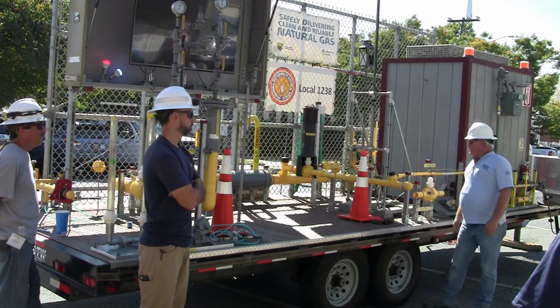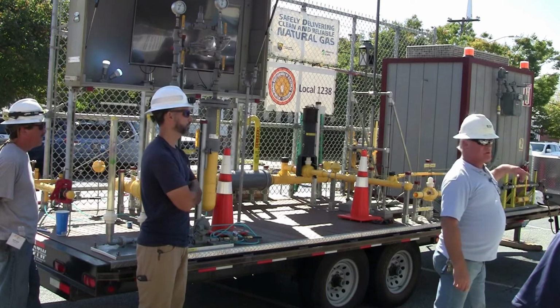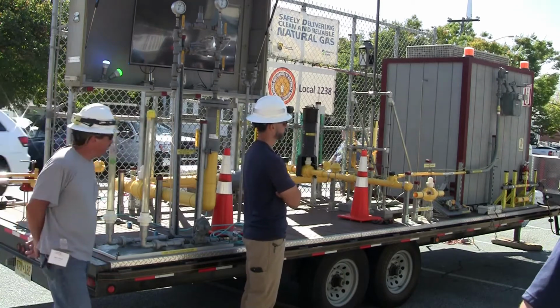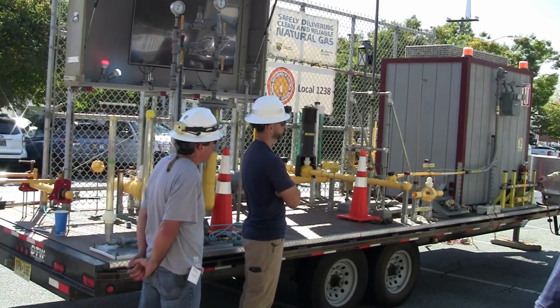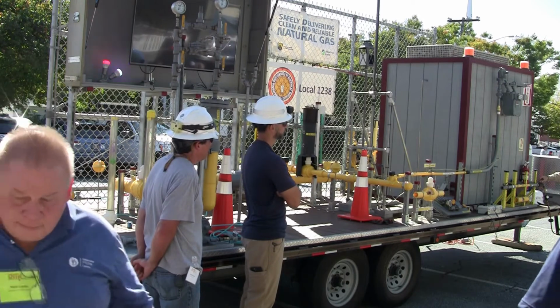So with that, we'll go through the different scenarios here. Like Joe said, this is an excess flow valve. So if you have a service coming into your house, we're going to stick this off what's called a T at the main. So we're going to tap the main. We're going to run a service. The crews are going to run a service.